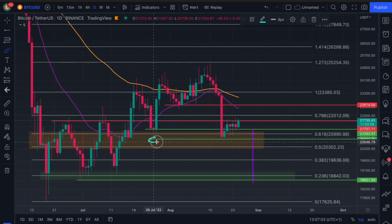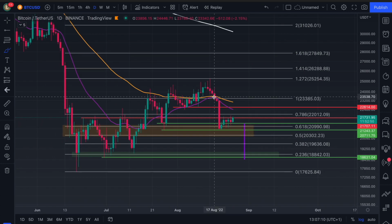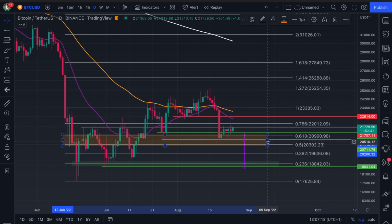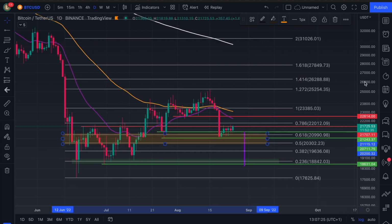As explained yesterday, this wick here has not been lost. Once you lose that, then you've got a lower low, and still you need to lose 20.2k. So getting rid of these fibs. And by the way guys, by holding above this golden pocket here, you have kept valid the 1618 target of 27.8k. That means we should still anticipate Bitcoin rising up to 27.8k, minimum 25.25, but we've already done that basically.